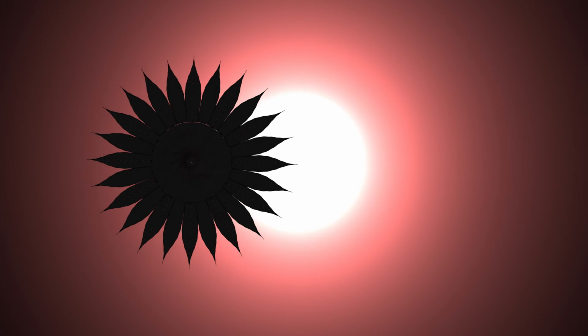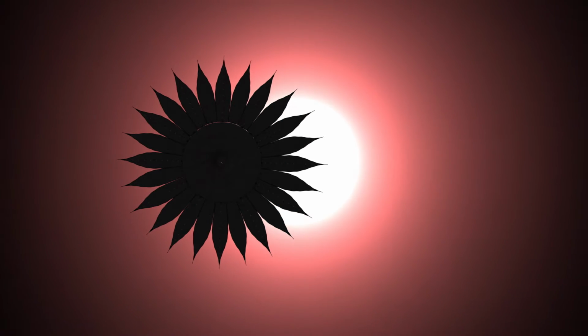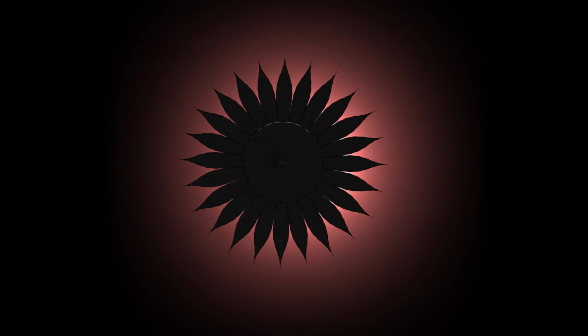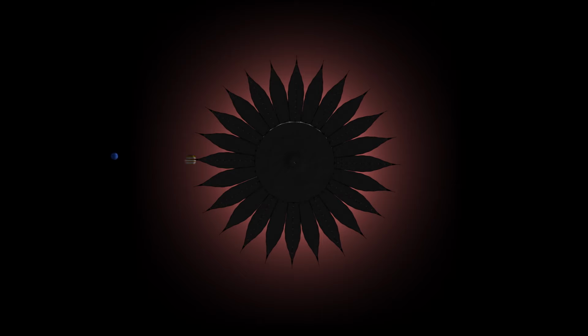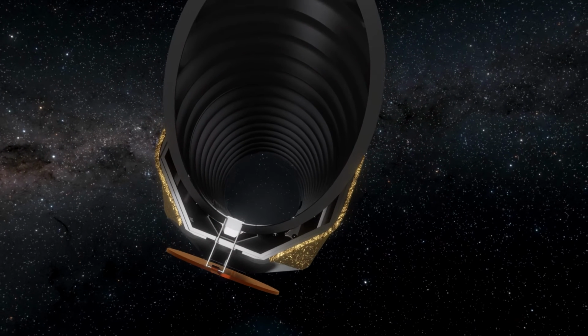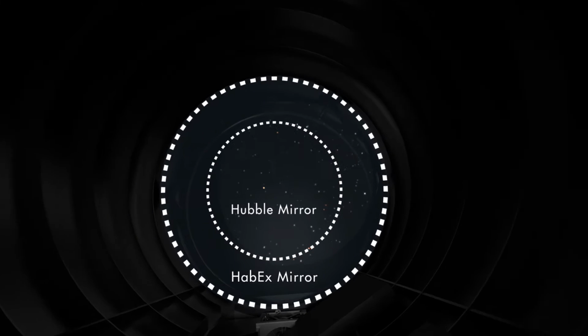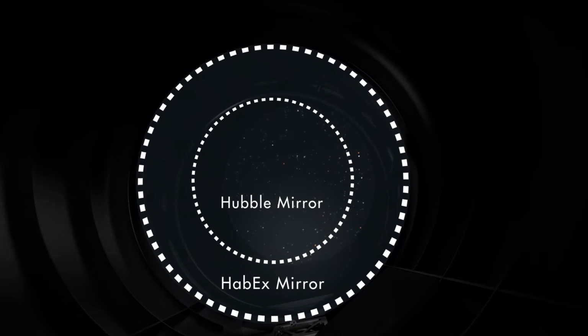The Habitable Exoplanet Observatory, HabEx, uses a telescope and a starshade to discover Earth-like planets around sun-like stars and perform other astrophysics observations. With a 4-meter primary mirror, HabEx would have an angular resolution 2 times better than Hubble, with more than 10 times the sensitivity to ultraviolet light.